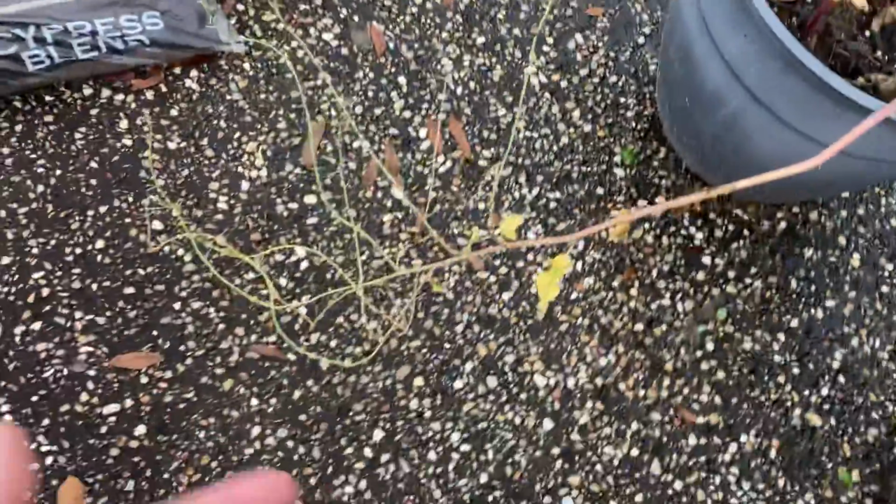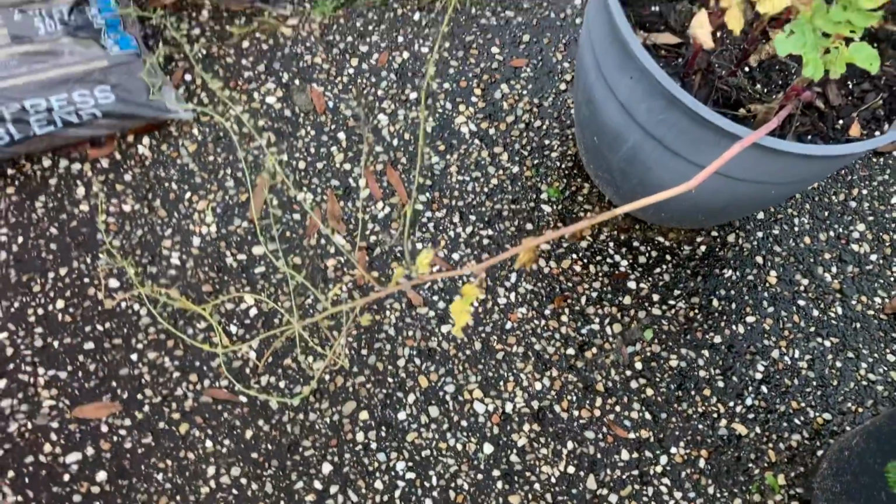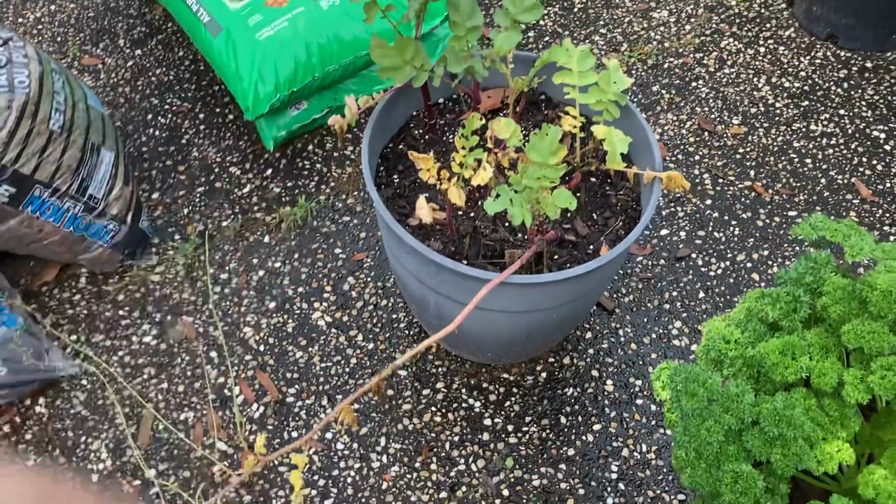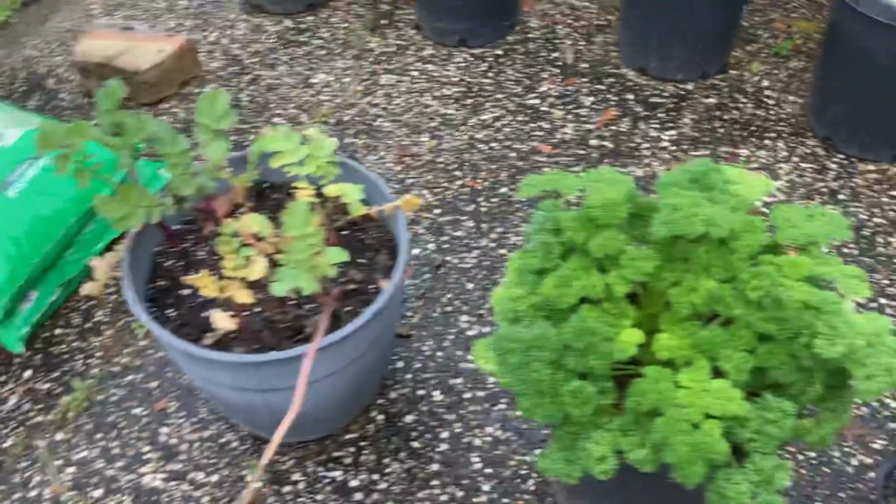but then it just didn't do anything. So I'm not waiting on those anymore. Those have just been sitting for months, and I'm tired of having that pot be useless. So that one's going away very soon.